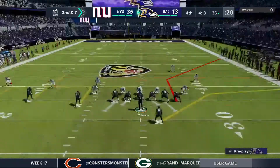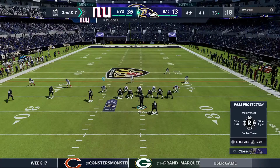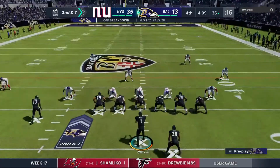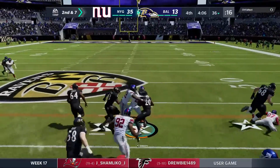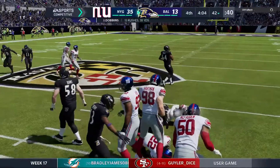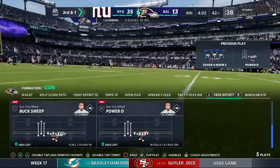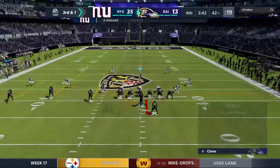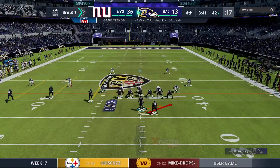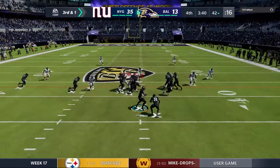And the trend continues here in the fourth like it was in the first, second, and third. He's had nowhere to run. And you're probably thinking to yourself, why do they keep feeding him the football? Well, they trust him first and foremost. They do believe that over time he might actually pop one of these runs. But the bottom line is he takes care of the ball well for them, so they'll keep handing it to him. Brings up 3rd and 1.